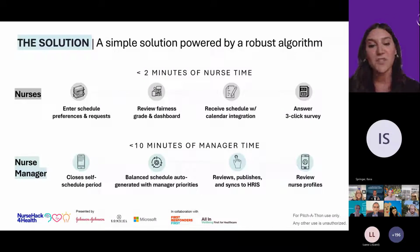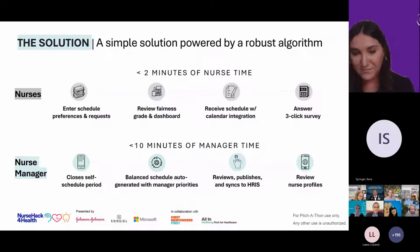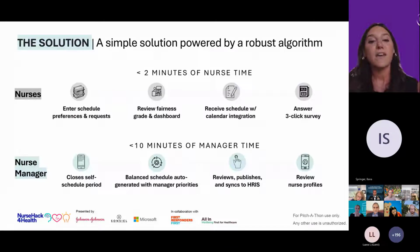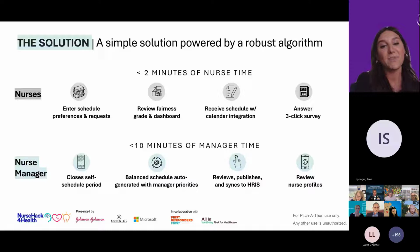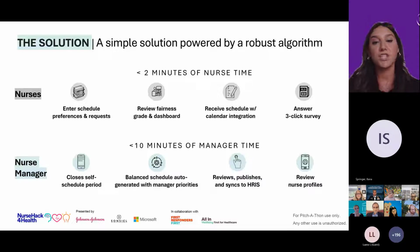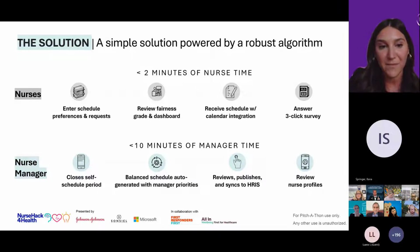The manager reviews the schedule, publishes it, and syncs it with the HR management system. Nurses can then review their schedule for the coming month alongside an analytical dashboard that shows data and analytics on the fairness of the schedule that month and demonstrates patterns over the previous months. And then finally, the nurses have an opportunity to answer a very brief survey to share insight with their nurse manager into how the schedule is working for them and what kind of support they need in the coming months.